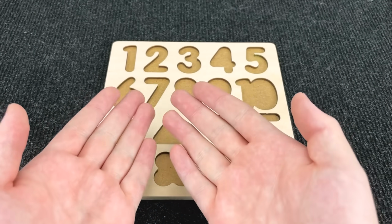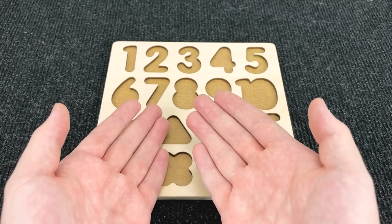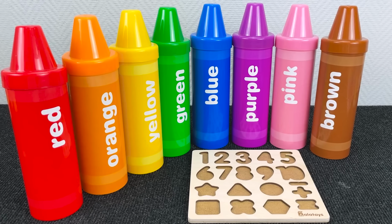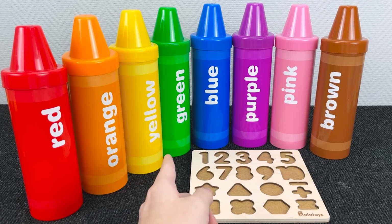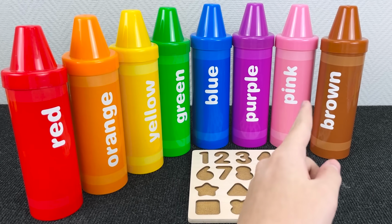Oh no, where have all my puzzle pieces gone? Can you help me find them? Let's go! Hello everyone, and today we have rainbow surprise crayons. Red, orange, yellow, green, blue, purple, pink, and brown.